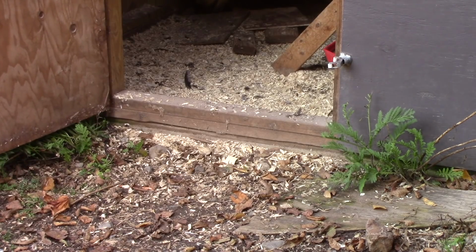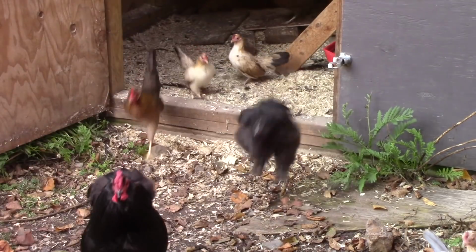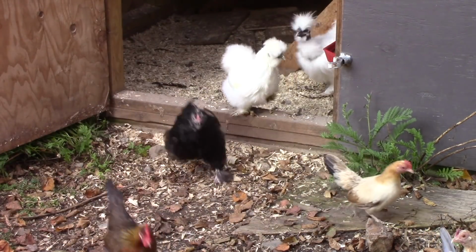Here they come. They do this every time I open the door. It's a stampede to get out.